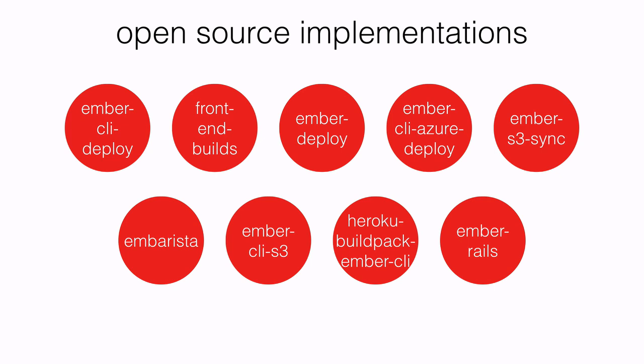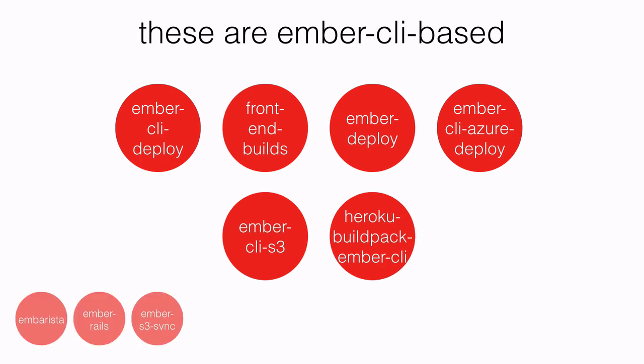A few other people had done similar things. There were quite a few open source implementations of deployment stuff, of this lightning approach. And that was really cool. We were all basically trying to suss out the idea, shore up some conventions and understand what people want to do.